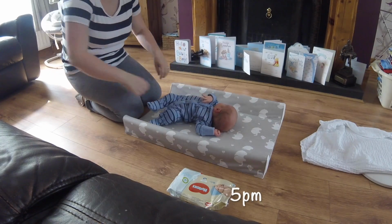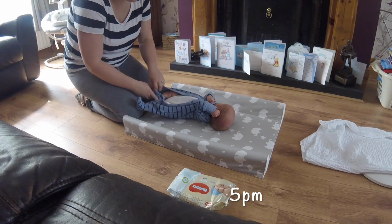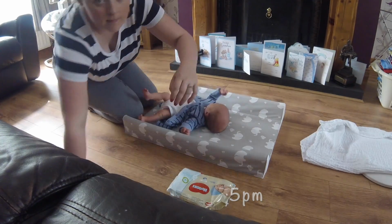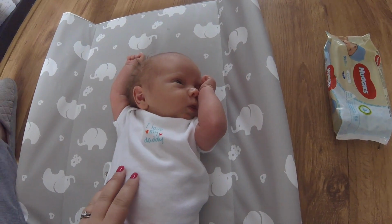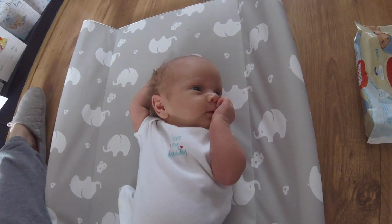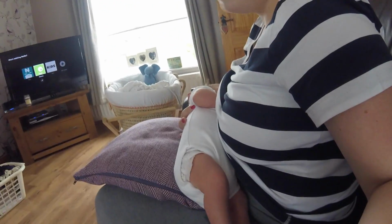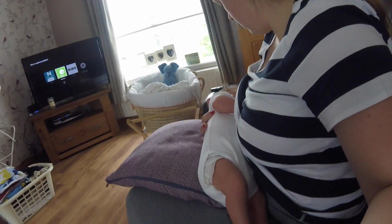So we woke around 5 again and we did another clean nappy, and Peter was nearly due to be home from golf at this stage, so the plan was for him to take us to visit Murphy. So I got Jonah up around 5, changed his nappy and did another feed just so that he would be settled whenever we went out in the car.